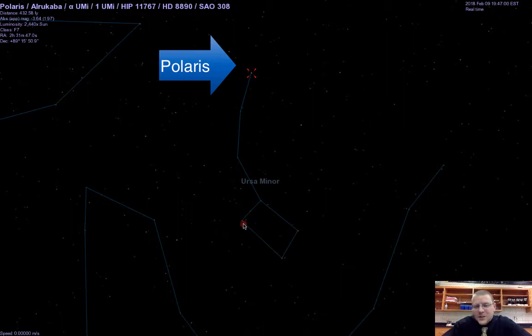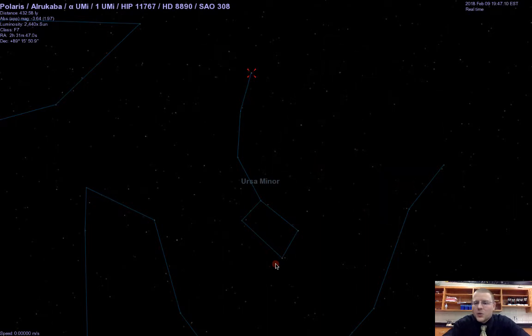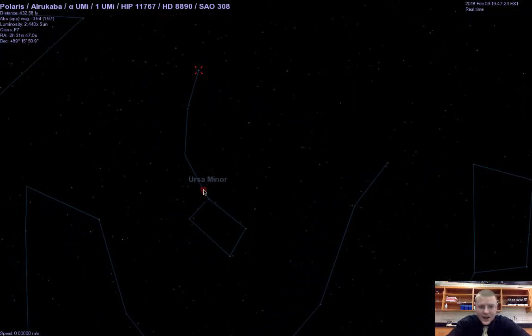However, I see Ursa Minor more as a lawnmower. I see this as the handle of the lawnmower, and I see this as the lawnmower itself. So we've got Polaris, our pole star, that you can find with the pointer stars, taking a straight line through Dubhe right to Polaris. So in Ursa Minor, make sure you know Polaris and the shape.